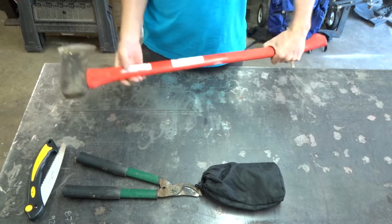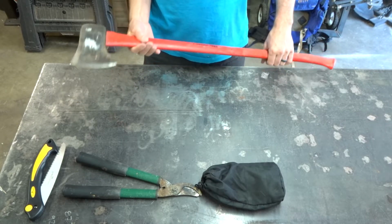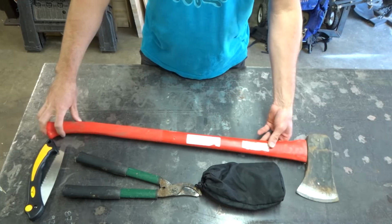I've also got an axe I'm going to be taking with me. I think this is going to be pretty unnecessary because it's really heavy. There's a lot of folks out there with chainsaws, but we'll see.